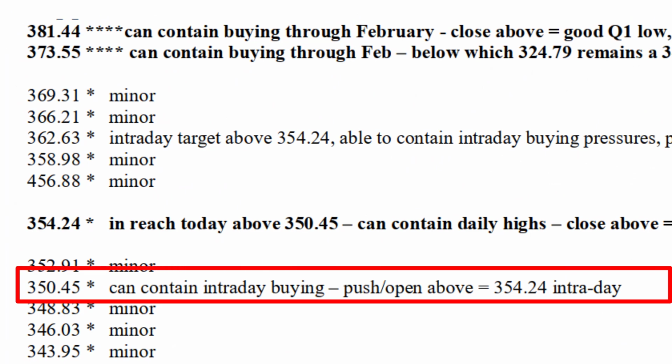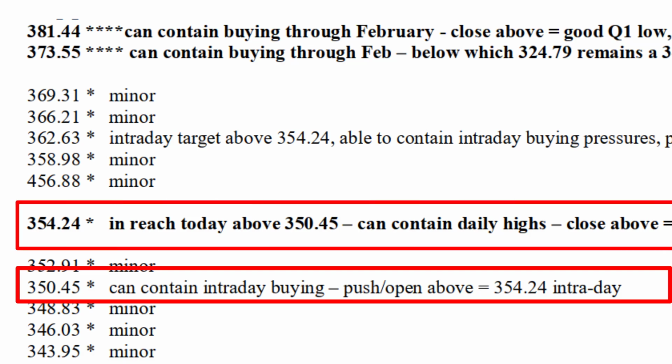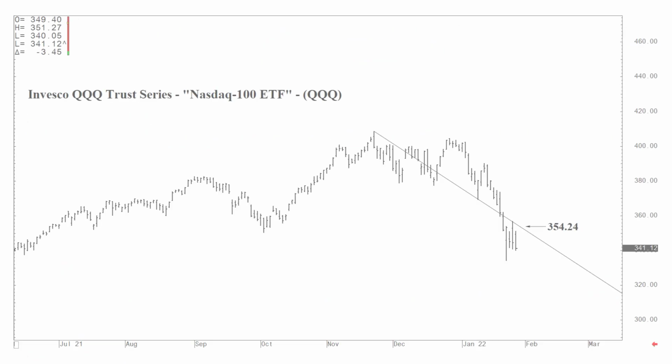350.45 above the market, able to contain initial strength. And if we push through 350.45, then 354.24 is likely today. That is, once again, that descending 1/3 speed line can contain daily buying pressures. Under other circumstances, I might weigh that as a 2 or 3 star level. So you could sort of consider that as a 2 or 3 star level, perhaps, if you like. In other words, contain buying into early next week, through next week, perhaps, and below which 324.79 is likely by the end of next week.